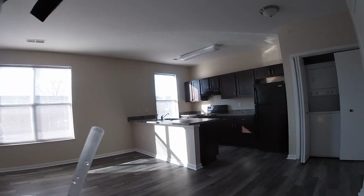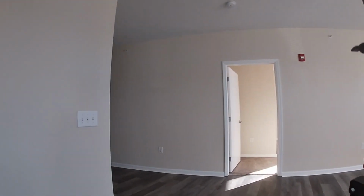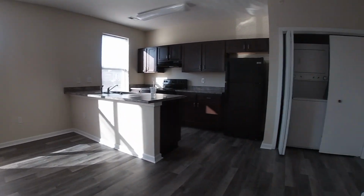Wrong way. Right here. This place is actually pretty nice. I like this apartment. I like the floors. They look good. Okay. Set that down for a minute. This light will have to be used in this bedroom. This isn't even up to standards. I don't know if they know this, but you're supposed to have an egress point for each apartment. And I will also put my stuff in this room.